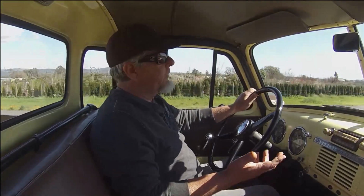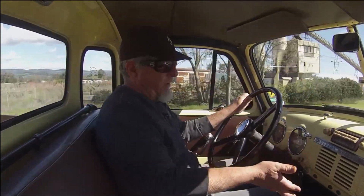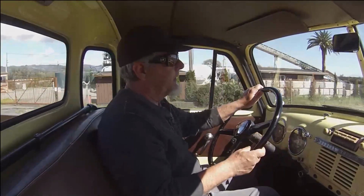Now the floor shifter, it's a 4-speed, but the first gear is a granny gear, and normally I don't use it to take off, but I just wanted you to hear me going through the gears.